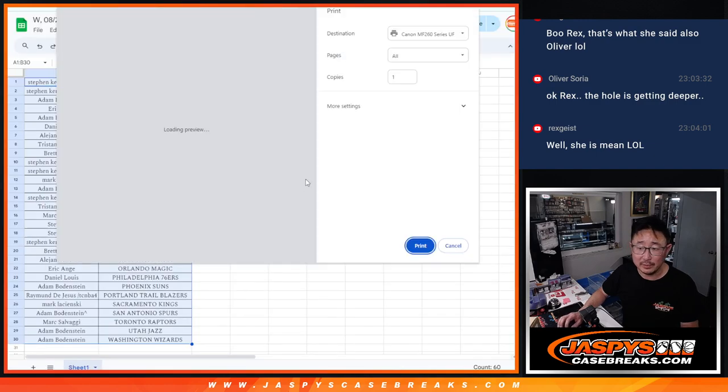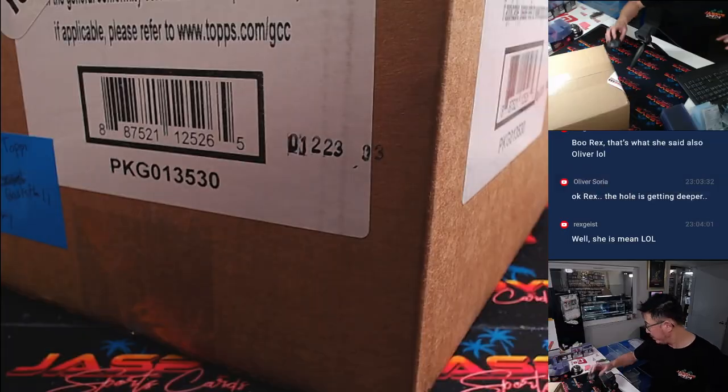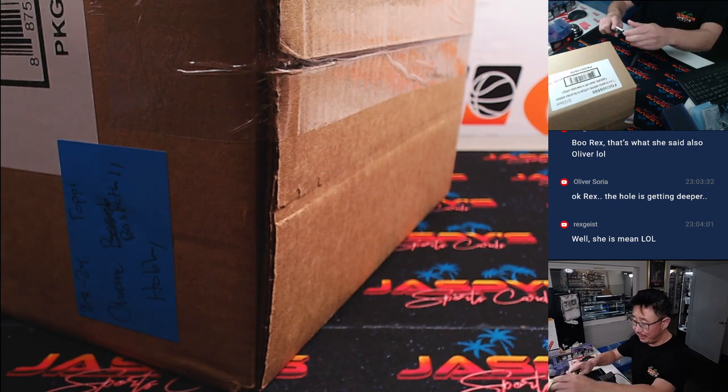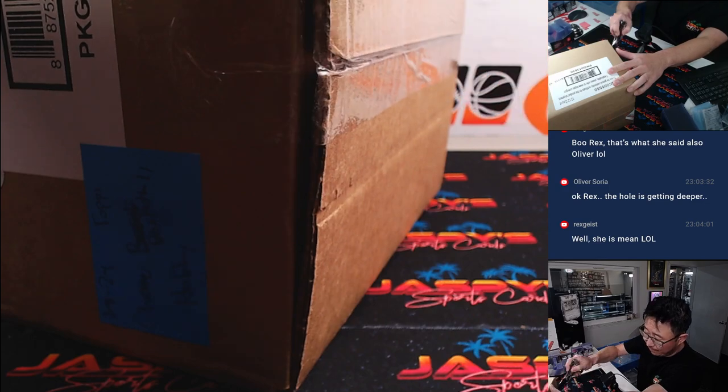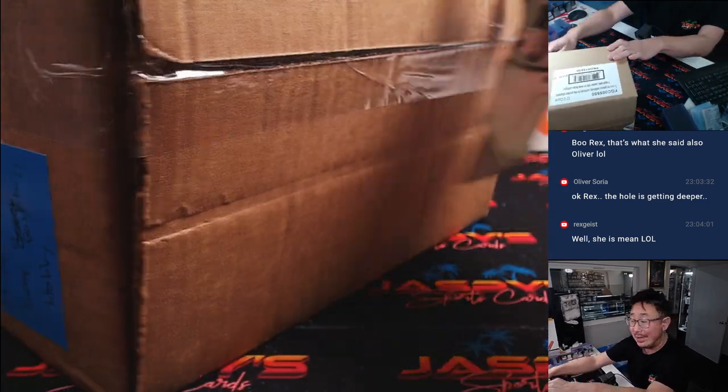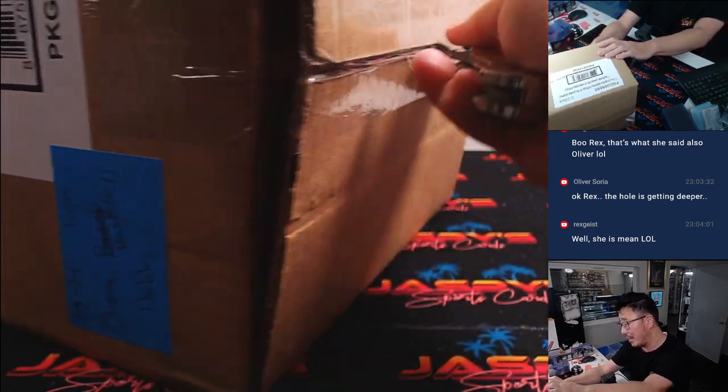Now we can print. And now we can rip. Fresh case. Last case we have in the store. We don't have any more Topps Chrome Basketball. I think between all of our streaming platforms, Fanatics Live, Instagram, and right here on YouTube, that's it. We've worked through our allotments.